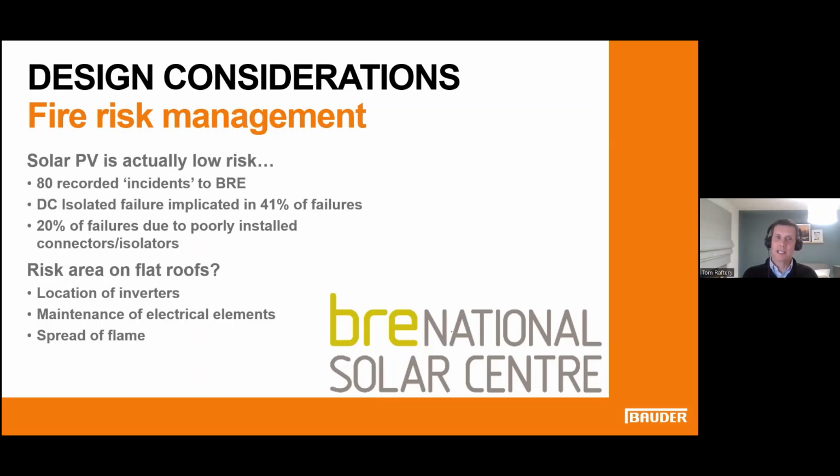The main risk areas were where fires were caused. It was largely DC isolators not being maintained or poorly installed. And following that, 60+% in total of the failures were due to either badly installed DC isolators or badly installed connectors. And so that is a risk area, obviously.